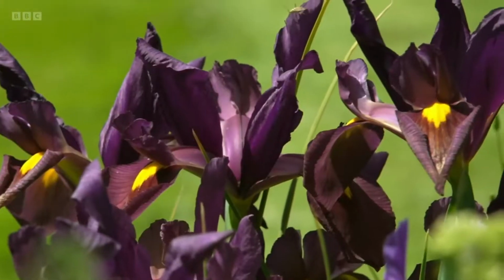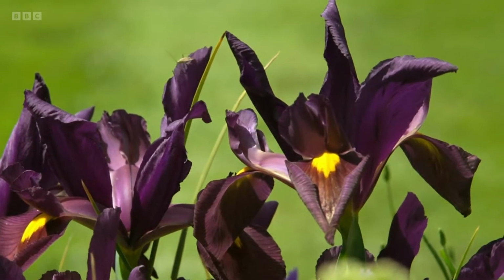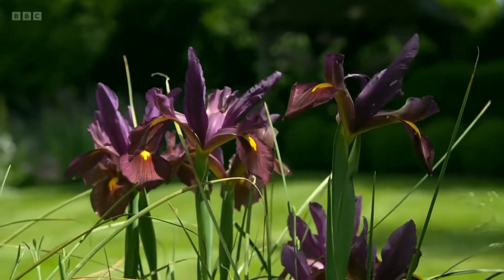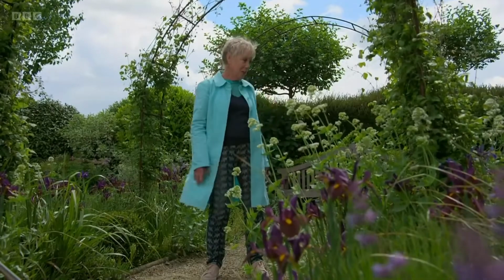Here, a Dutch iris called Eye of the Tiger. That's a bulbous plant. Plant it in September or so. And if you've got soil like the soil here, which is really well drained, really sunny, then it should come up year after year after year.